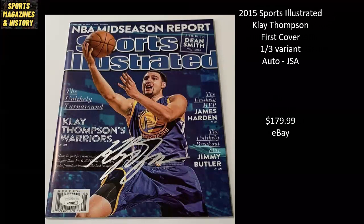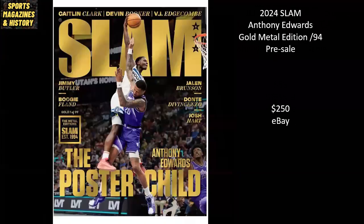This autograph in silver Sharpie has been authenticated by JSA and sold on eBay for $179.99. 2024 Slam Magazine, the poster child. Look at that epic photo of Anthony Edwards absolutely throwing it down over John Collins. And this is the gold medal edition, limited to 94 copies. Again, similar to the Caitlin Clark, this is a pre-sale, and this was sold on eBay for $250.